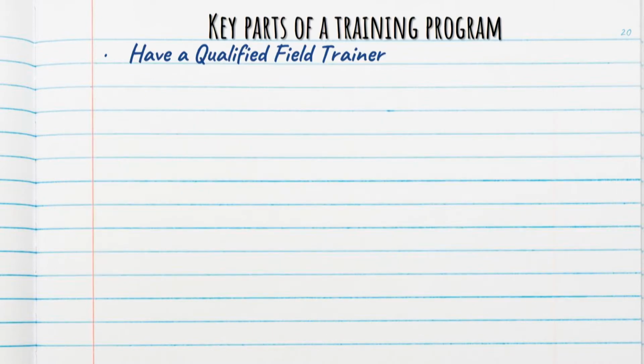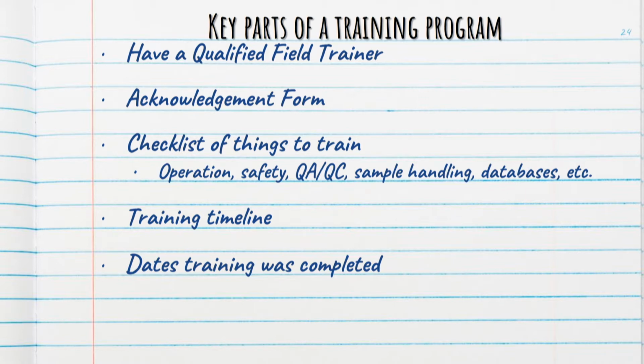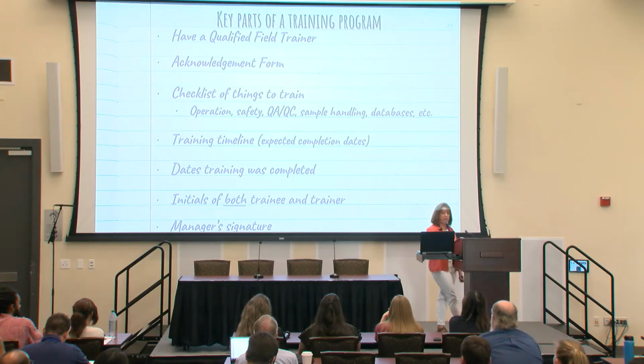So the key parts of the training program. Having a knowledgeable, competent trainer is crucial. You don't want anyone passing on bad habits or procedures that aren't included in the SOPs. You want to be sure the trainee knows what to expect and what's expected of them. You want to spell out everything that will be done: operations, safety, QA/QC, sample handling, etc. And you want to include expected completion dates for each task. And you want to document what was accomplished, and acknowledge that both the trainee and the trainer are satisfied with the training. And the manager's signature shows the trainee is competent to do the job.